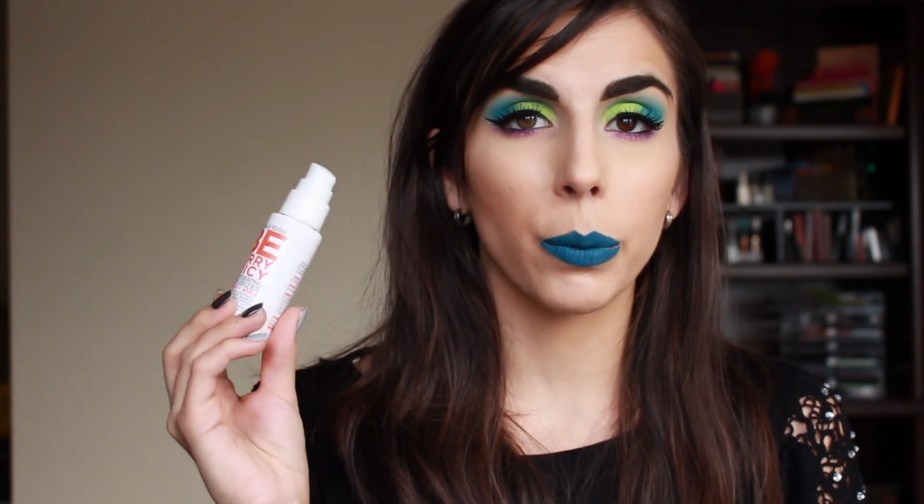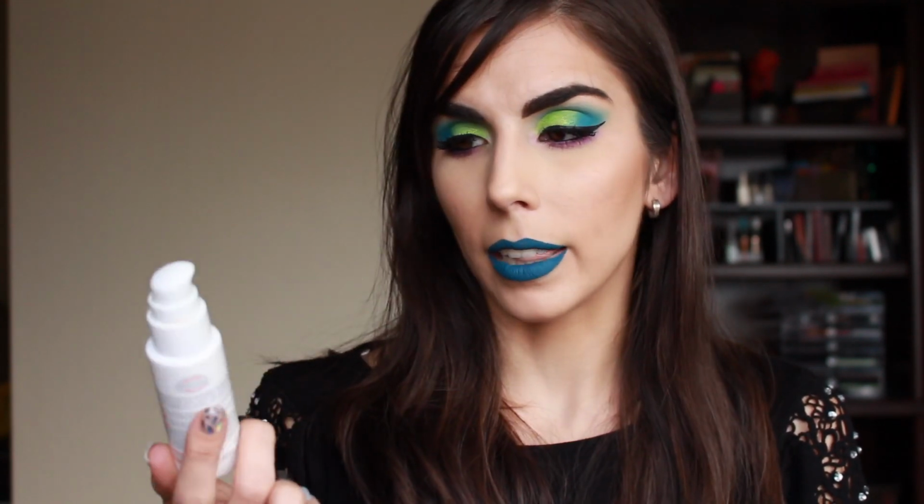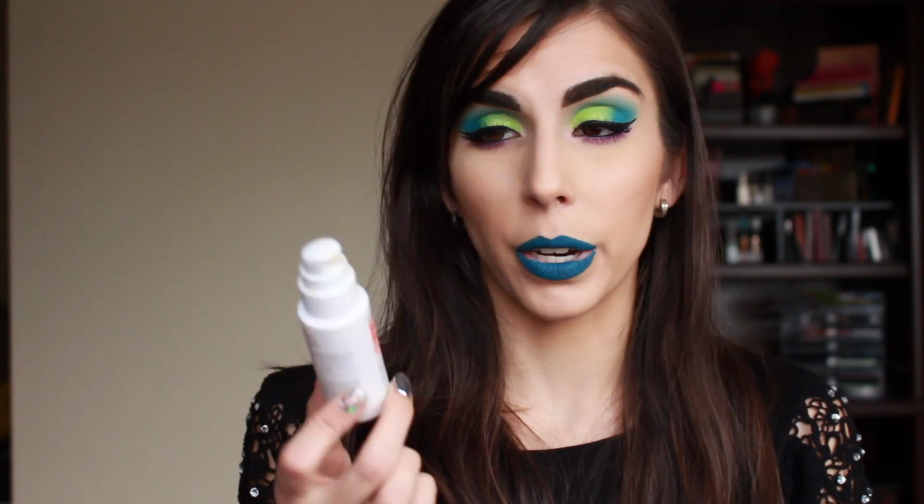Trying this out, I definitely want to try more from the brand when it comes to their moisturizers, and just more from the brand in general. This really intrigued me about the brand. I just liked how it felt on my skin and how long it lasted, so I definitely would like to try more from this brand this year.